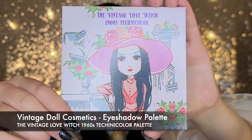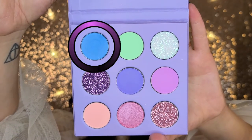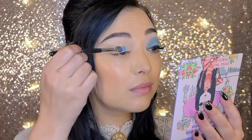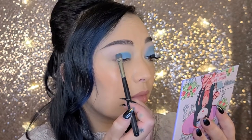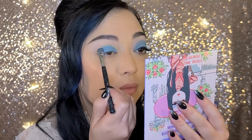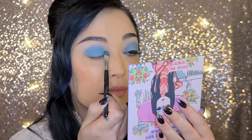Now I'm using Vintage Doll Cosmetics, the Vintage Love Witch 1960s Technicolor palette, and we're going to be using the blue color for the look today. Using a simple flat eyeshadow brush, I'm going to begin packing on this color layer by layer. This formula starts off sheer and can be built up quite easily. I'm concentrating on the main lid area where I applied the liquid catsuit eyeshadow, and I'm gently diffusing the color at the top portion.